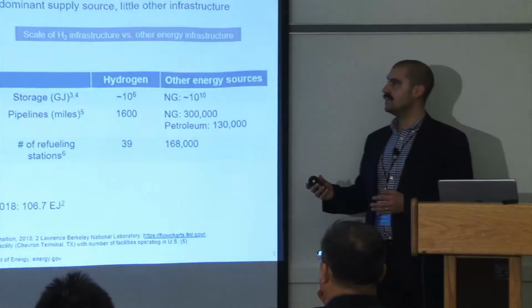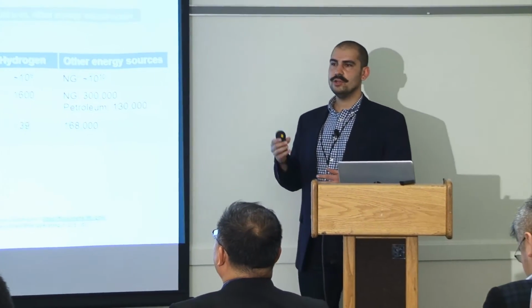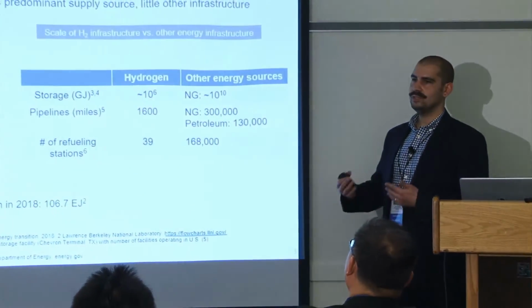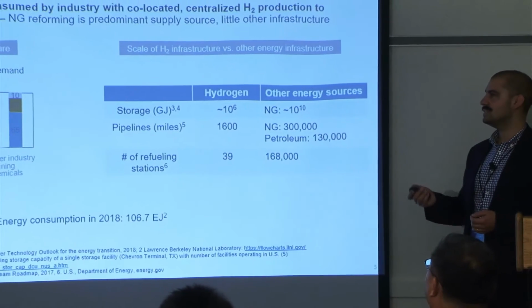When we look at the scale of hydrogen infrastructure, one of the main issues that everybody brings up is the pipelines and how we will be transporting and storing hydrogen. It is not a novel technology. We have hydrogen pipelines in the US and globally. We know how to store it, and so on and so forth. But the main issue is scale.